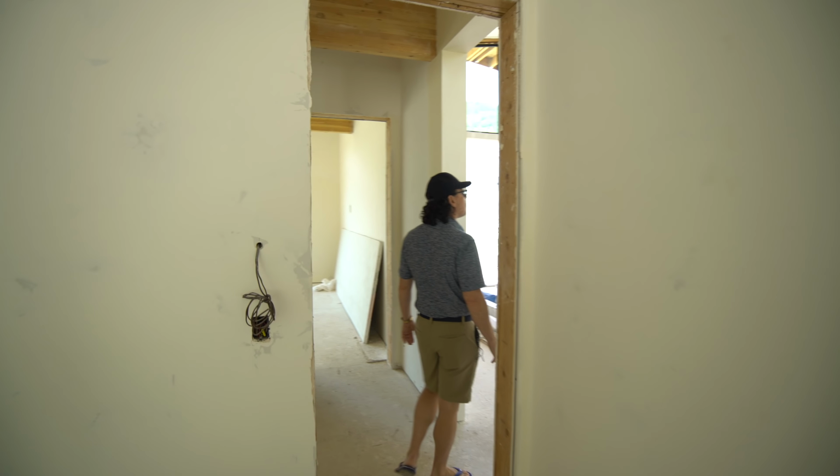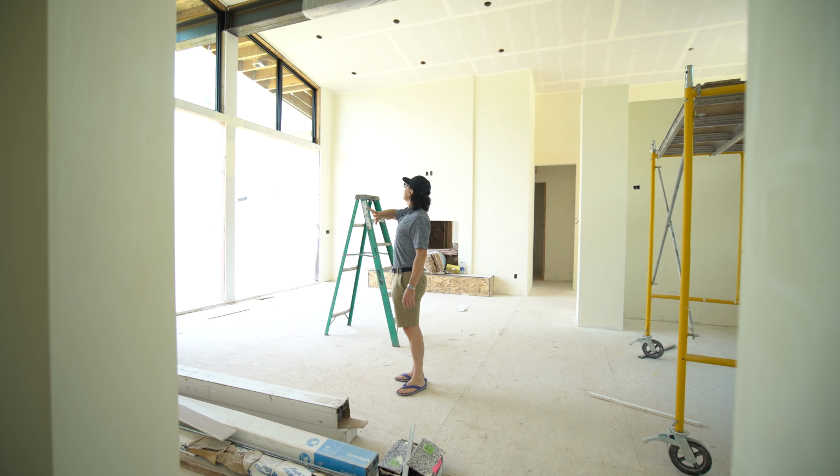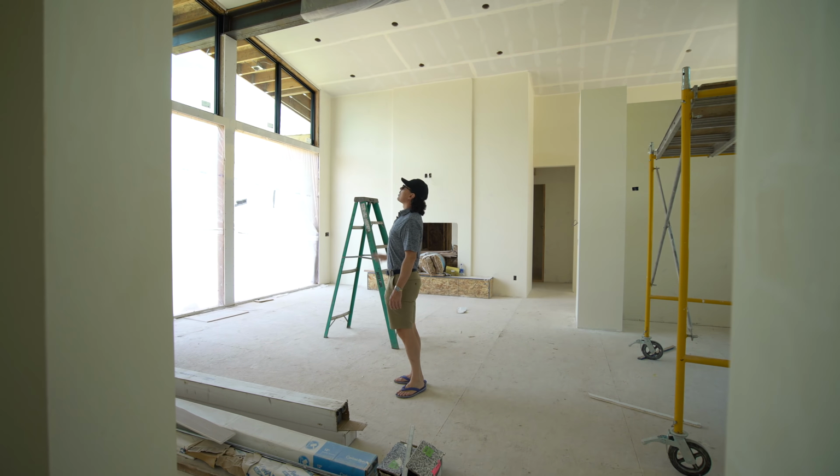Look at the double cathedral ceilings in this great room. So like I was saying, this is going to be just an incredibly beautiful room. I love the ceiling height. I love the spacing. I love the views. We're going to have to showcase that.